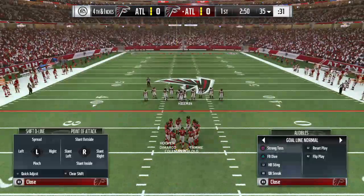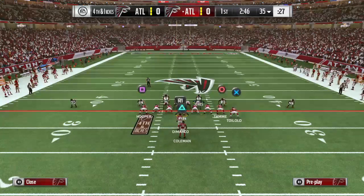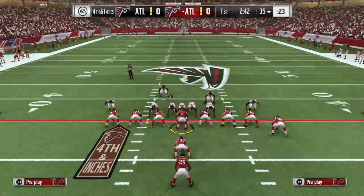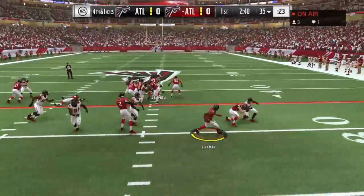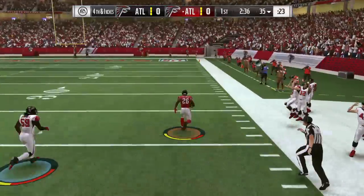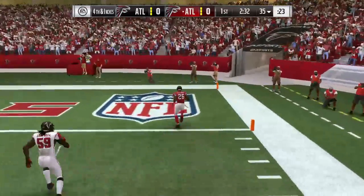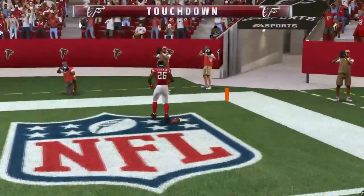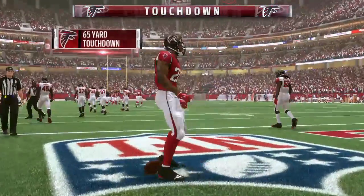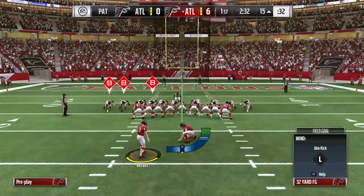And in their own territory, needing only a few inches, they're going to line up to go for this thing on fourth down. Here's Coleman on the toss. And an alley to run. The 40. The 20. Touchdown, Falcons. Tevin Coleman, 65 yards. And the Falcons have taken the early lead.